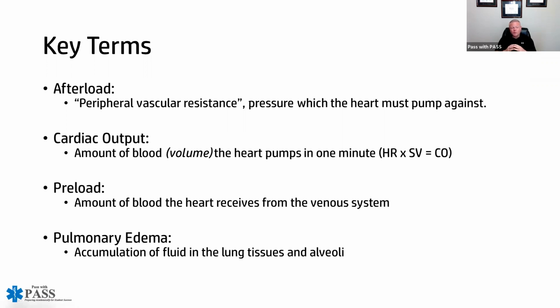So an example of that is afterload. I would venture to say that if I walked up to most EMTs and or paramedics in the field and said, in your own words, tell me what afterload is, they would probably stumble upon those words for a few minutes. And that's okay as long as they understand the concept. Afterload is also known as peripheral vascular resistance, and it is also known as left ventricular end diastolic pressure. Those are a lot of words, but they all mean the same thing.